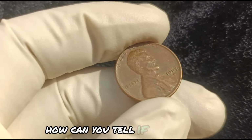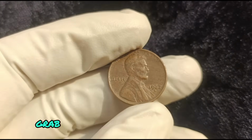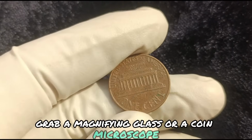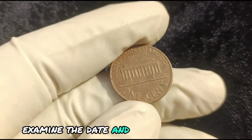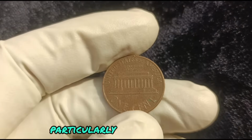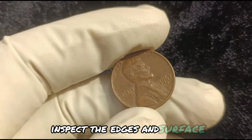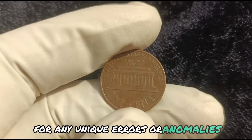So, how can you tell if your 1962 penny is worth millions? First, grab a magnifying glass or a coin microscope. Examine the date and mint mark closely. Look for doubling on the numbers or letters, particularly on 1962 ND. Next, inspect the edges and surface for any unique errors or anomalies.